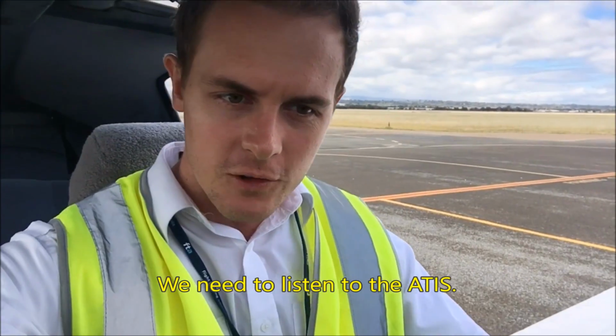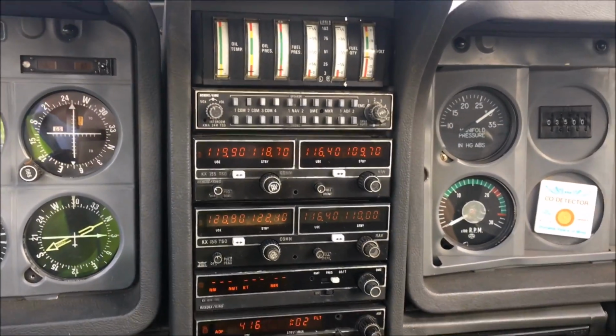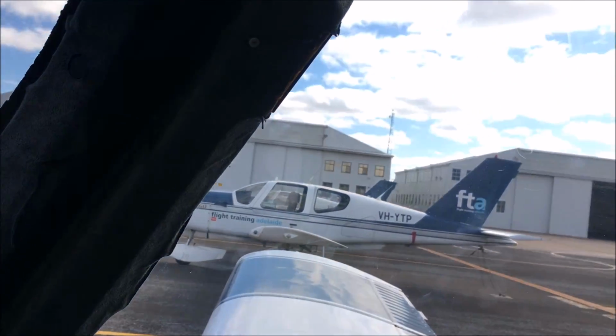Kailangan po natin kukunin yung ATIS. Pakinggan natin. Visibility greater than 10 kilometers. Cloud Q 2500. Temperature 18. QNH 1013. First contact with ground or tower. 1013. Charlie. Charlie is the code. Clarify terminal information.